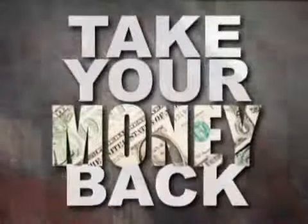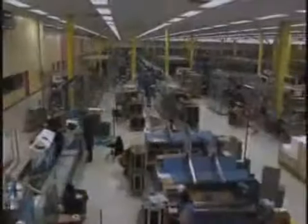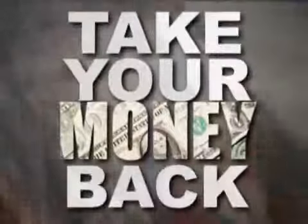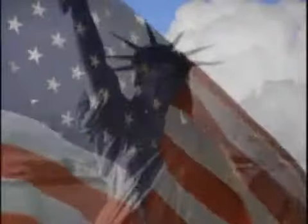Take your money back, and all of a sudden, it's profitable again to manufacture products in the United States. Take your money back, and all of a sudden, American companies are hiring highly skilled, highly paid workers to meet their manufacturing demand. Take your money back, and all of a sudden, America would be the stable economic leader of the free world again. Seem far-fetched? It's not.